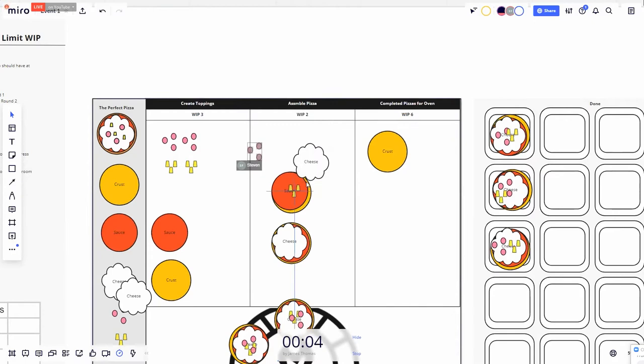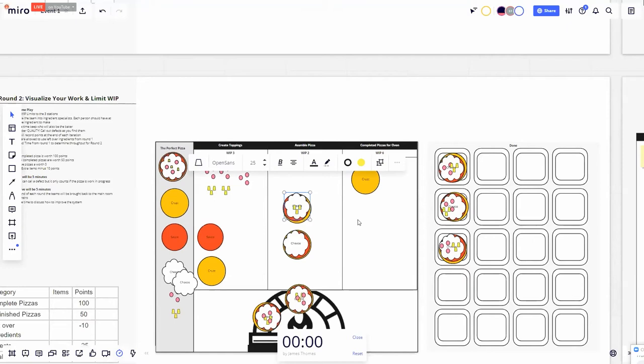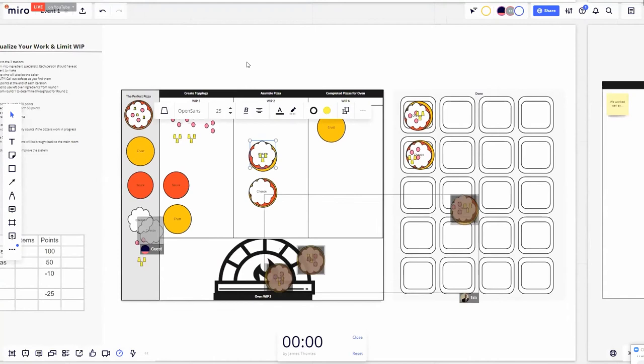7 seconds. There wasn't enough human complexity beforehand. I decided to cook these two. So, all right, we're good. All these are done. I think we got these done. That was even worse. I think this pull system is not working. I think we're also doing something really wrong.